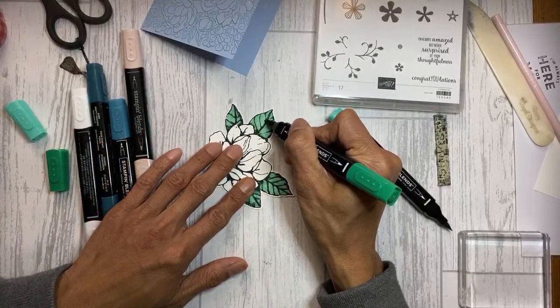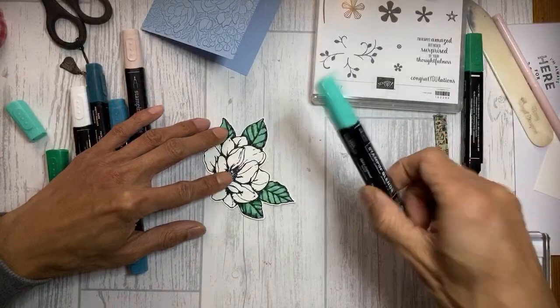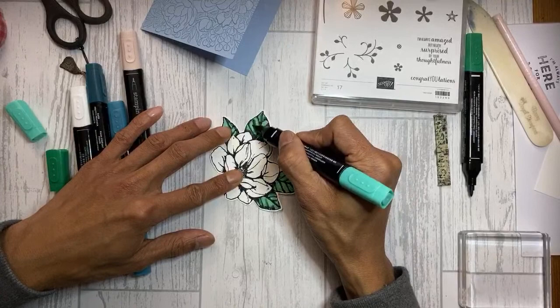I'll do the flower. It's a really quick card for us tonight, Jack. Is it? I'm not done yet. So you get the idea. So that's for that.